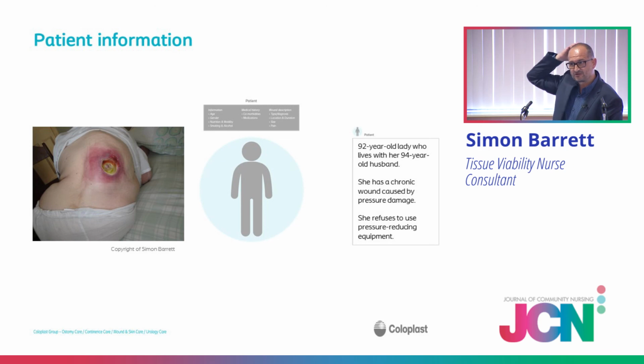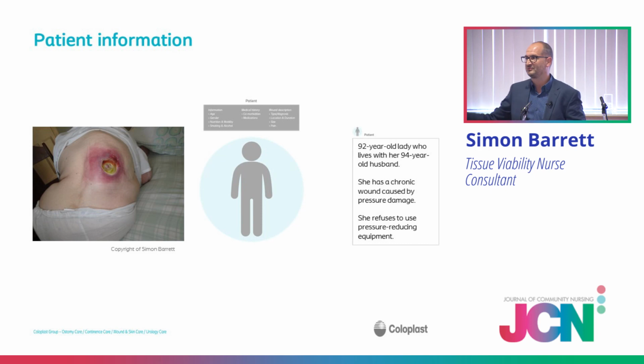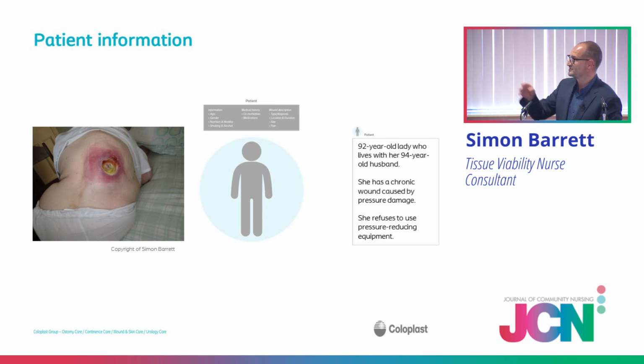I went round, the husband's 94 years of age, he was an ex, I don't know what he was, paratrooper or something, and he decides he's going to square up to me because I'd suggested she needed to be in a profile bed with a dynamic mattress whilst we come to terms with this wound bed. So he said, you're not putting her in a different bed. So I said, well, what about respite care then, so that she could be managed? Oh, hell no, that was it. I was going to be punched down the stairs.